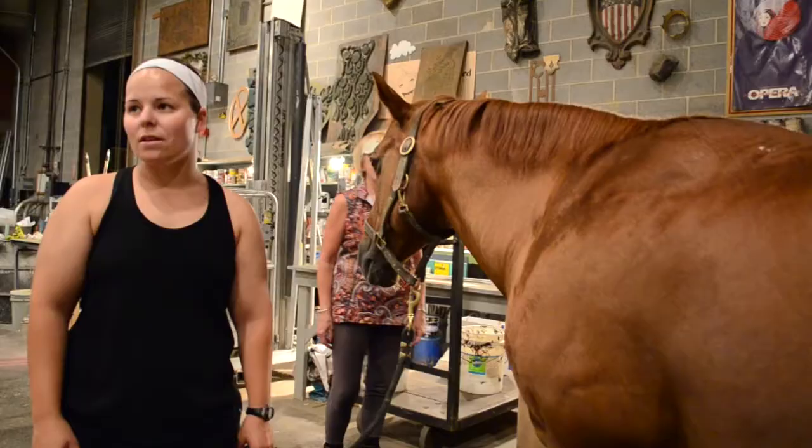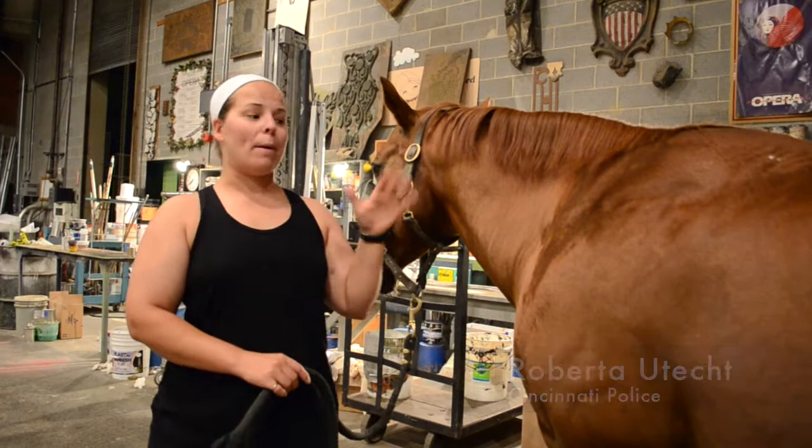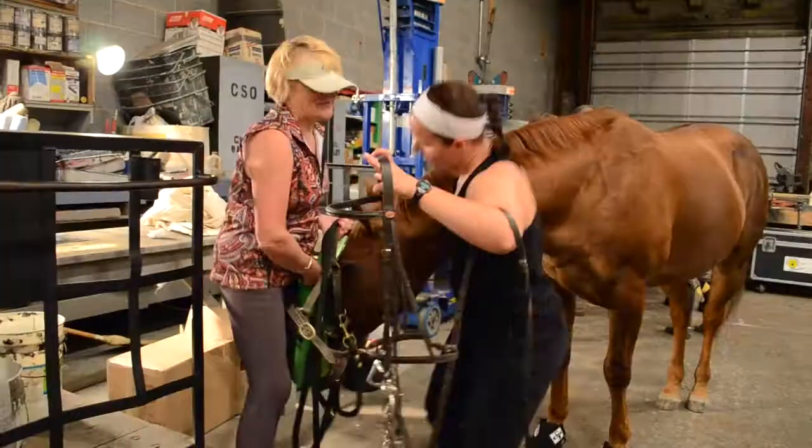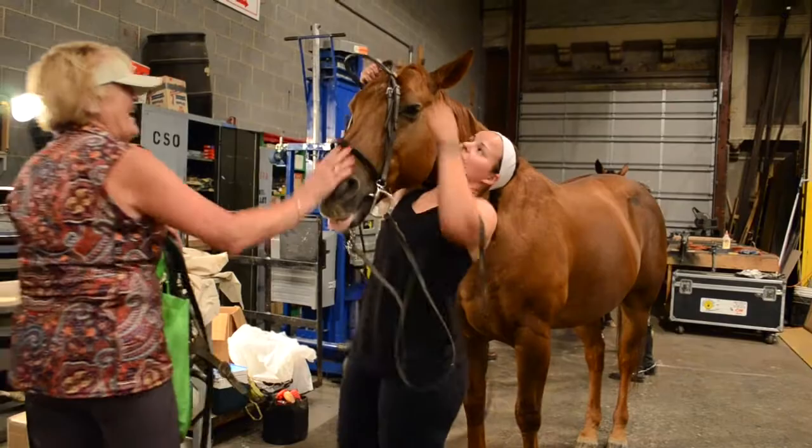One is a retired police horse. His name is Justice. Apparently, he was in the opera once here before. That's according to my sergeant. My partner mentioned it to my sergeant today, and my sergeant was like, oh yeah, Justice did that. You don't get anything until you're done working, because you're bad if you get anything before that.